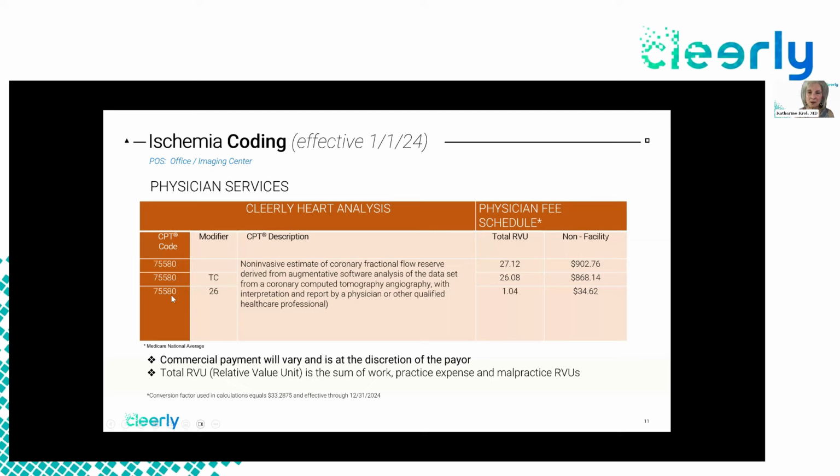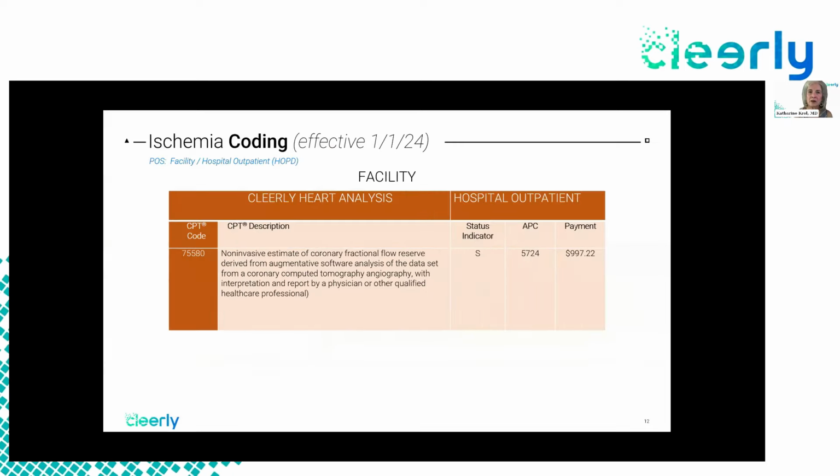If you're providing only the professional component, you would report the same code with a 26 modifier, and the payment for that's approximately $35. If ischemia is being provided in a facility or hospital outpatient department, the payment comes off of an APC instead of the physician fee schedule for the technical aspect. The APC for ischemia is 5724, and the payment is approximately $1,000.